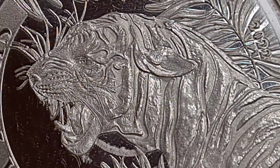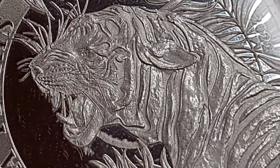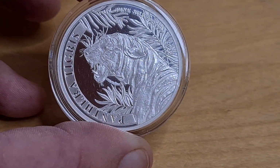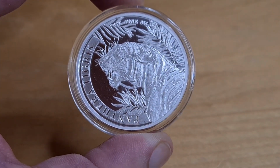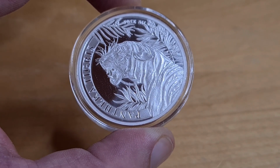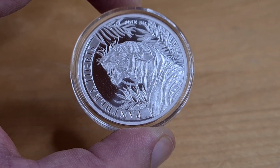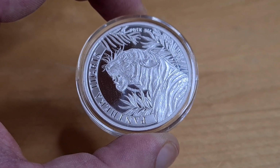Now, as I said, again, I can't state that enough. My camera really is making this look significantly better than it truly is. Because if you're looking at it from afar, which is how you're going to look at it in real life, it is overwhelmingly complex and you can't differentiate between the forest and the tiger, which, I guess in real life is quite apt.